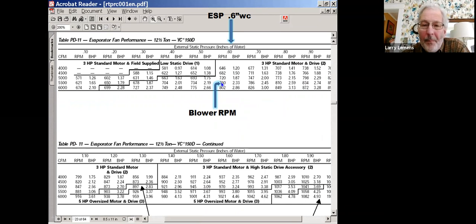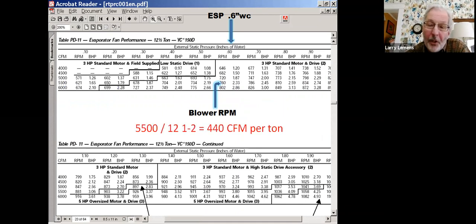760 RPM. My brake horsepower, I'm using 2.33 brake horsepower on that unit. I am moving about 5,500 CFM if you follow the chart. And the chart's pretty close. So at 5,500 CFM on a 12.5-ton unit, I'm running 440 CFM per ton.